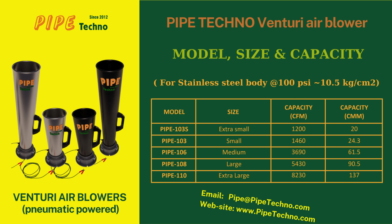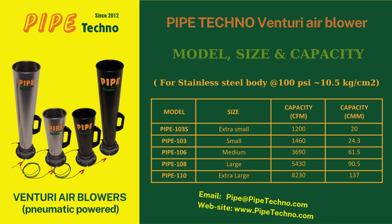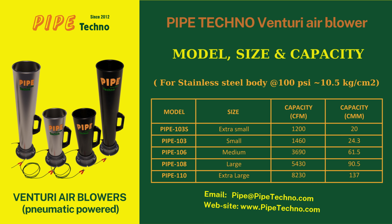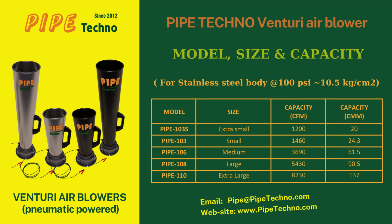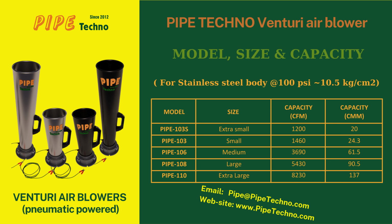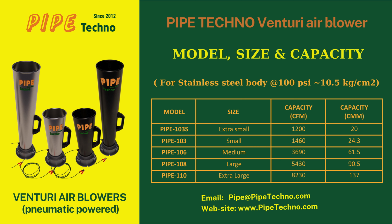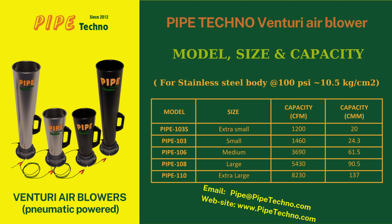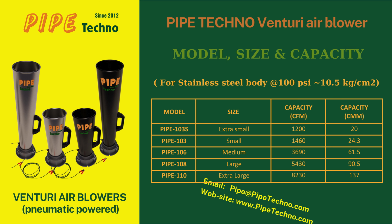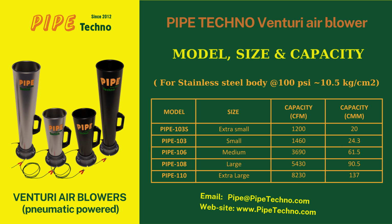Small size have 3 inches base producing 1,460 cubic foot per minute outlet air flow capacity at 100 pounds per square inch, means producing equivalent to approximately 24.3 cubic meters per minute at pressure 7 kilograms per square centimeter. Medium size have 6 inches base producing 3,690 cubic foot per minute outlet airflow capacity at 100 pounds per square inch, means producing equivalent to approximately 61.5 cubic meters per minute at pressure 7 kilograms per square centimeter.